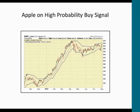Okay, let's look at an example of one of these super portfolio type stocks. This is Apple. This is a price chart of Apple. And I also put the Keltner channels in with this price chart. We're going to go into more detail on these Keltner channels in a minute, but I just wanted to point this out to people.